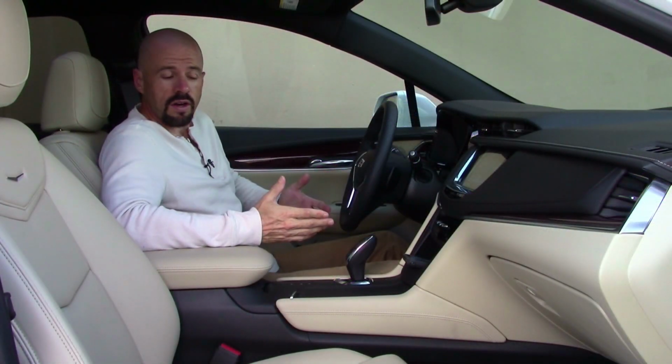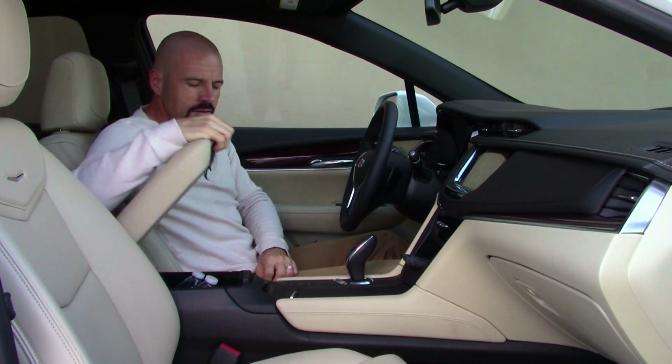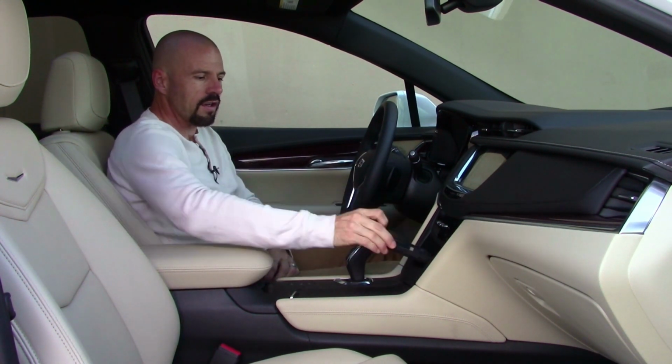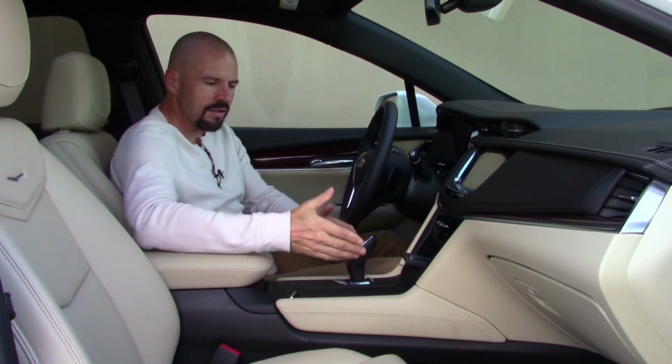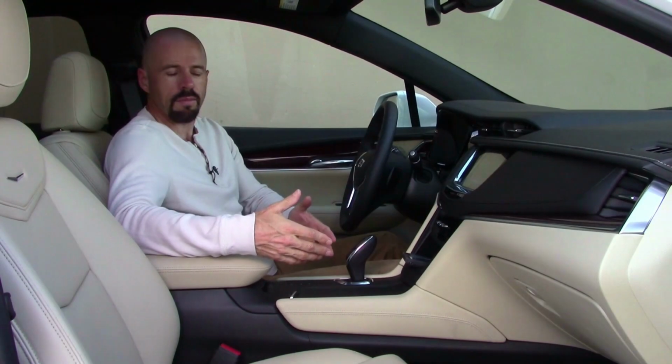Storage in here is also very good. We've got a big, huge area down here. I've got 2 water bottles and a few other things in there. There's a place right here for your phone if you just like to lay it where it's easy to get to. Also down below, there's another storage area there where you could actually put a purse or something larger.